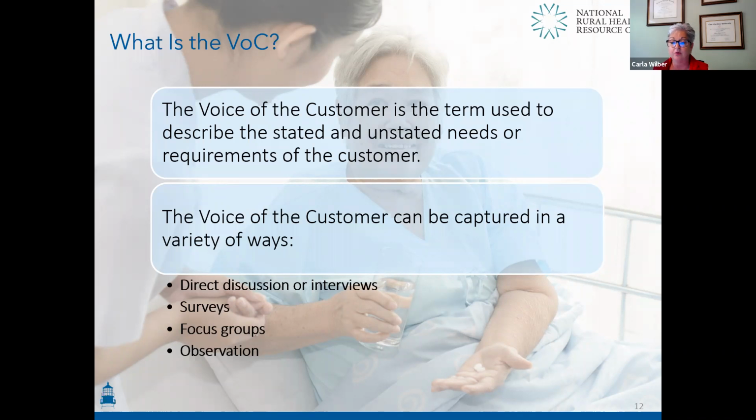We had a great experience with a focus group once before that had to do with an OB practice. We talked with patients that had used the OB services at that hospital, and then patients that chose not to use the OB services at that hospital, but were patients of an OB practice, but they decided to go to another hospital. So we wanted to understand why.